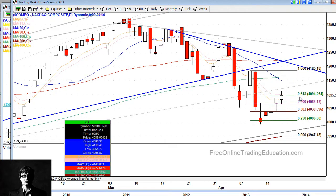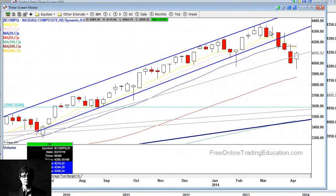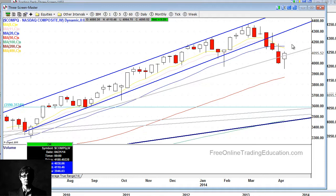And we did get a close above 61.8, but we're right there at it. So if we go bearish here, we could get a sizable drop on the daily. So let's watch that. If you look here at the weekly, we had our big drop. Now we have a hammer time, looking for upside potential.